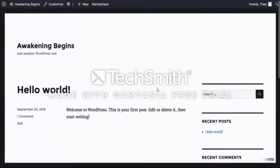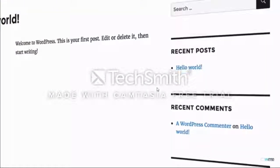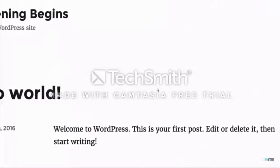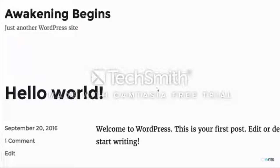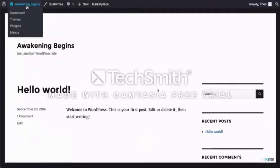Awesome, okay, it's up and it's live, and I know what you're thinking, it doesn't look like much. And you're right, it doesn't. This isn't the theme that we'll be using, it's just a default theme that is used for every fresh WordPress install. We're going to be installing a fresh new theme now, which is going to totally transform the look and feel of your website.